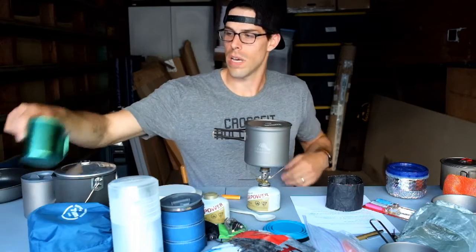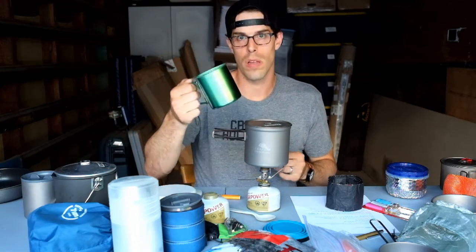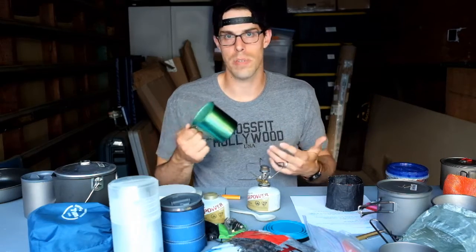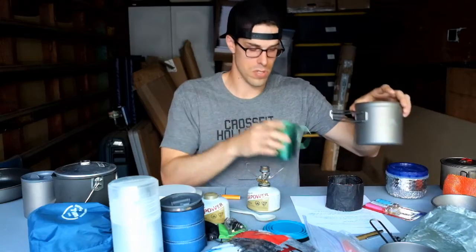If I'm going alone, my new alone system is very small, because I know this is a 450 milliliter Snow Peak mug, and I'll show you in a sec what I use it with. But I know exactly what I want. I'll boil this to rehydrate food. I'll put it in whatever I'm rehydrating it in, and then if I want to boil it again for a cup of tea, I can. It's sort of the perfect amount of hot water. So this is what I need for one person.